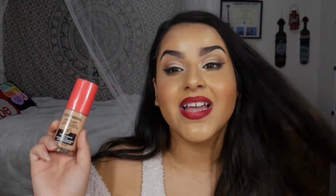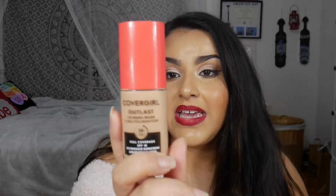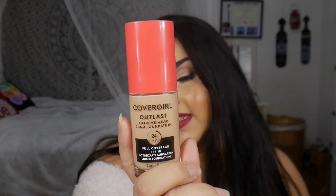The next foundation I recently did a review on. This is the Covergirl Outlast Extreme Wear 3-in-1 foundation for 24-hour full coverage. Whew, and I got the shade Natural Beige 840. I hated this foundation during my wear test. I really did. It was terrible. It was about to get decluttered today.